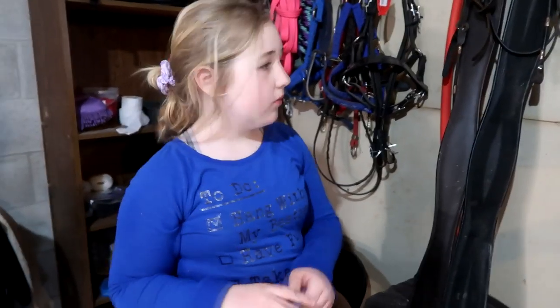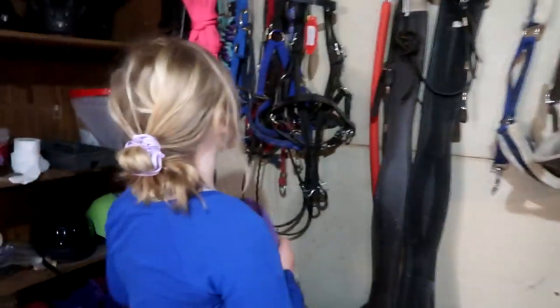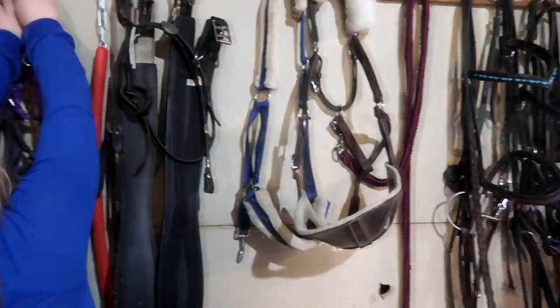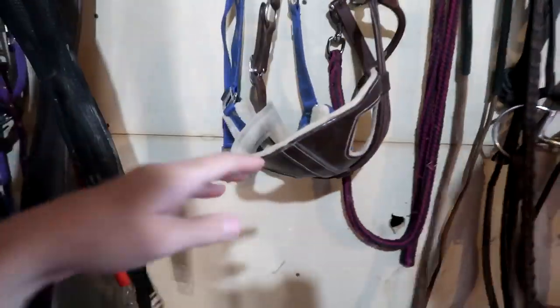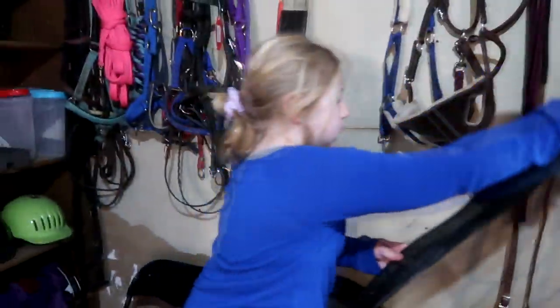Every stall needs a halter and a lead rope hanging off of it. Anyway, we're just organizing stuff right now. I feel like bulky things like this should be hung someplace else because they're for the trailer. We also need to find a better spot for all of our saddle pads because we do not have enough storage over here.